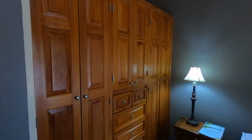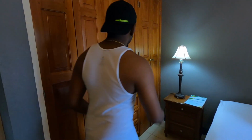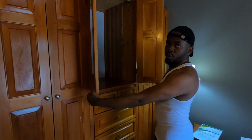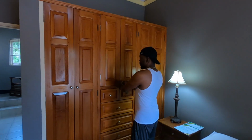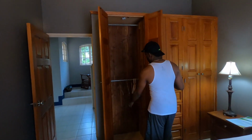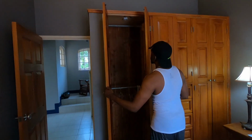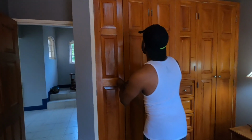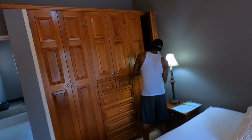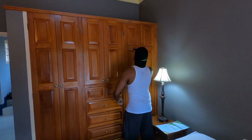Just look at this. So you have a whole lot of space. Storage. A whole lot of stuff. Yeah, good storage space, and nice storage area. So if you're traveling for business or for some church events or something like that, you have enough storage.